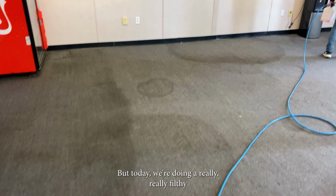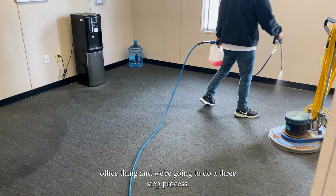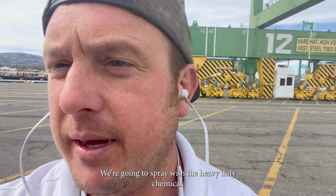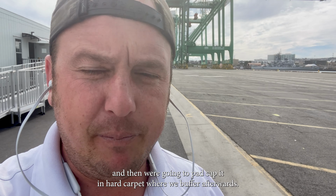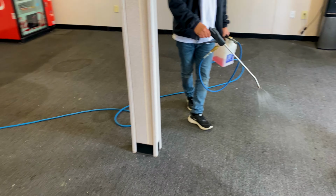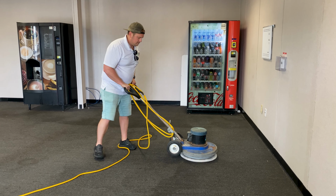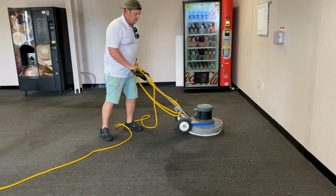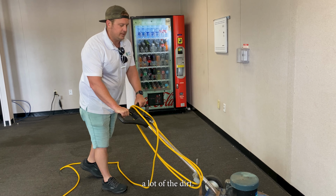But today we're doing a really filthy office, and we're gonna do a three-step process. We're gonna spray it with a heavy-duty chemical. We're gonna scrub that into the carpet, then we're gonna extract it, and then we're gonna pad cap it where we buff it afterwards. So check it out. It's totally scrubbing it in and absorbing a lot of the dirt into the pad right now.